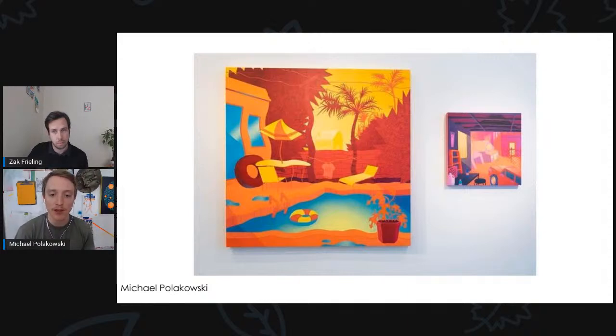You have in front of you a 4 foot tall by 4 foot wide acrylic painting of a backyard pool. And then the smaller painting to the right is a painting of a garage. Again, two really common things that anyone growing up in the Midwest can relate to, but with a little bit of a twist here and there, with some of the more tropical trees that you see. A lot of my work is very localized to the area, but subverts some of that aesthetic by adding surrealist twists. So yeah.